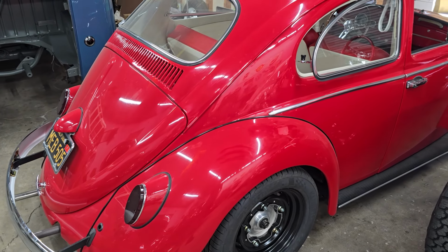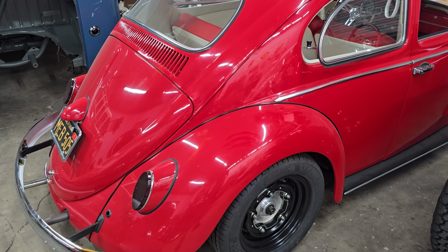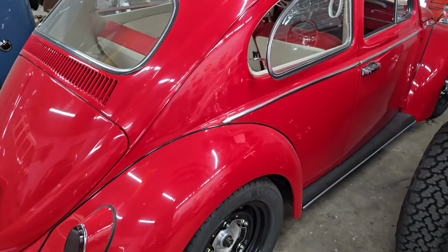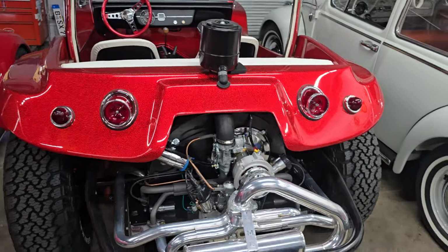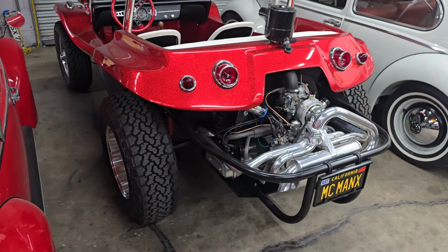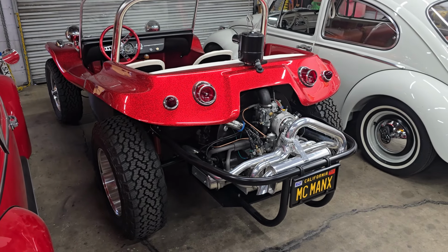So need to get this puppy fired up and take it out and get those brakes good and hot a few times and get them broken in. It's probably the next thing that's going to happen on this one. This one got some love today. Actually took it for its first road test on the road, and it did great.